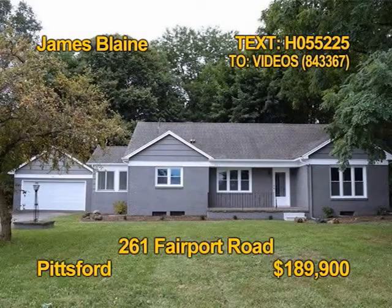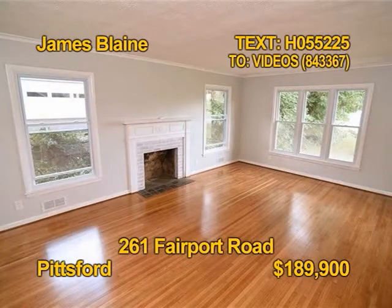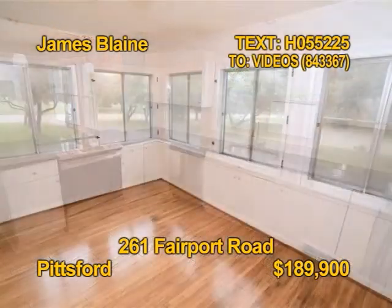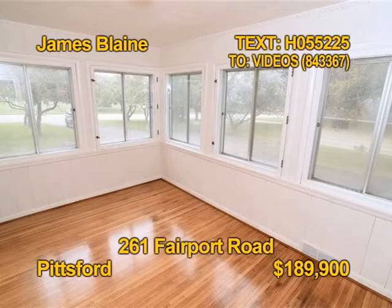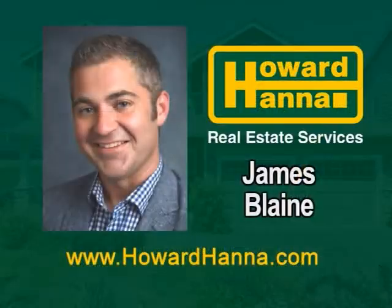You will love this fully remodeled Pittsford ranch on a huge lot. 3 bedrooms, 1 bath, 2 half baths, 1,800 square feet with gorgeous hardwood floors and fresh paint. The kitchen offers new stainless appliances. Updates include new windows, new furnace, and new plumbing. Get the complete tour and all the details from James Blaine.